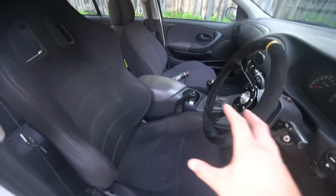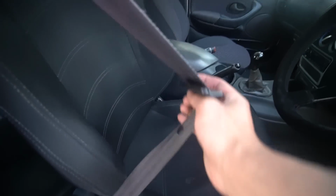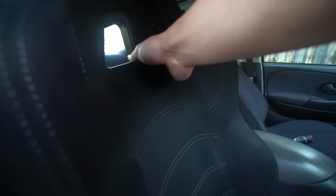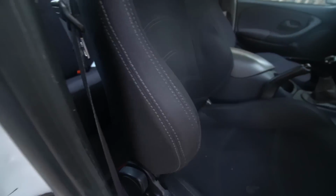But it looks sick, man. It's a good looking seat, and it's black, it matches the interior, but yeah, there's nowhere to put this seat belt, there's nowhere to mount that on. You really have to have a roll cage in the back to mount harnesses on. I don't know. Oh, there's a bit of wobble here too. Yeah, that's not what you want.